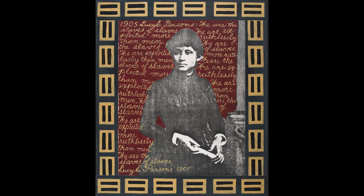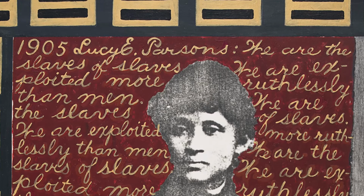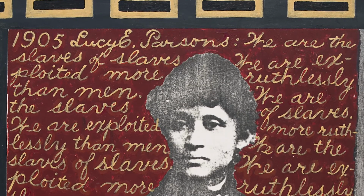As you can see, May Stevens was inspired by a quote by Lucy Parsons from a poster on the Image of Labor series. We are the slaves of slaves. We are exploited more ruthlessly than men.